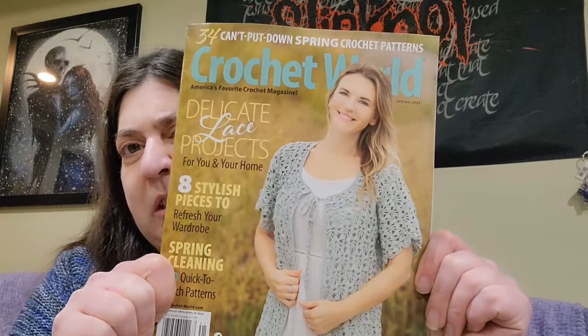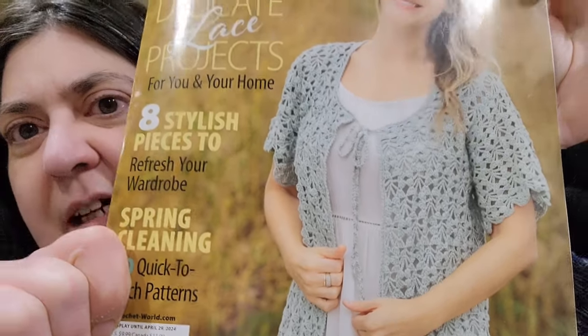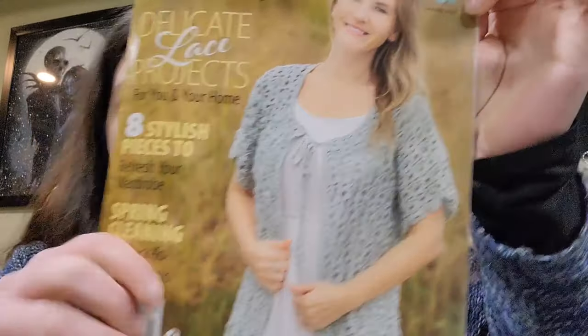But regardless, I have Crochet World Spring 2024. And I really like that top that's on the cover. It's very pretty. I don't think I would put the tie on. I would probably just leave it open with no tie. I have not looked at this yet. I just now took it out of the little plastic bag that it was in, because it had all these ad things in it. So I'm looking at it for the first time with you.